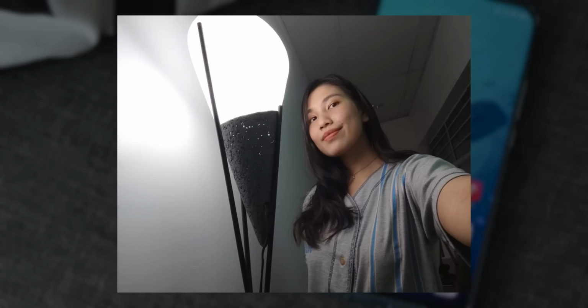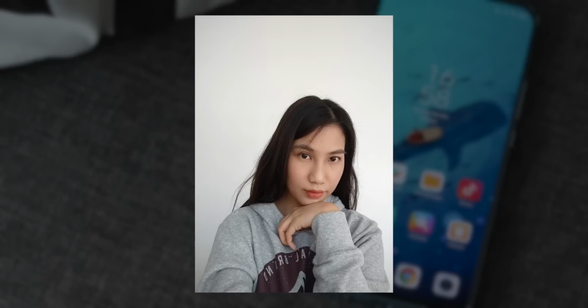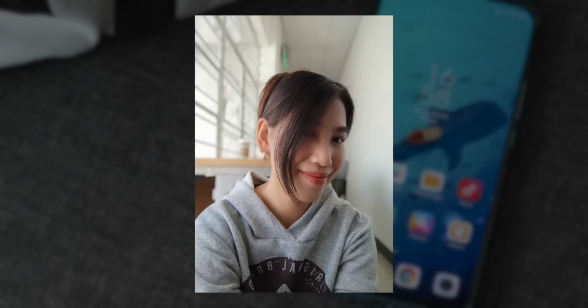Selfies, on the other hand, look great under good lighting conditions. It falls more on cooler tones with the natural skin tone being retained. Plus, we like that it doesn't go overboard with the beauty mode on. The portrait mode also has an excellent subject-background separation, and you can even play with the aperture and blur style afterward.